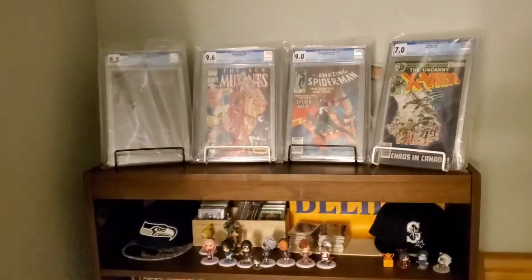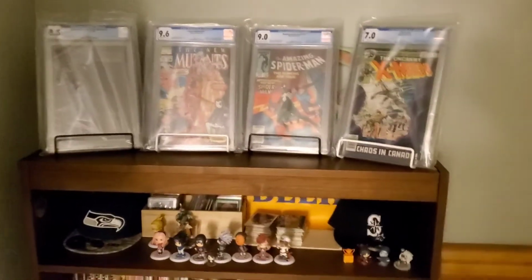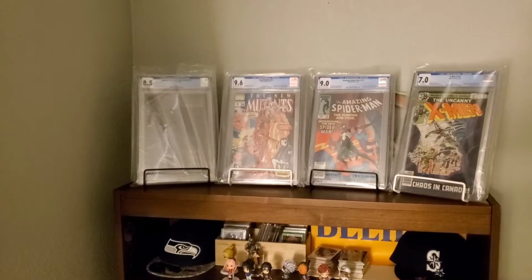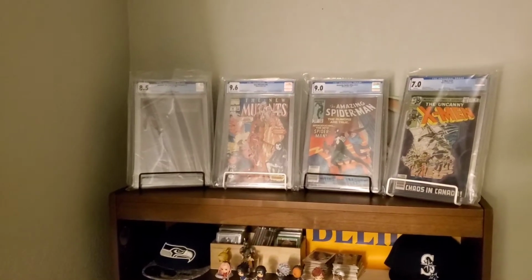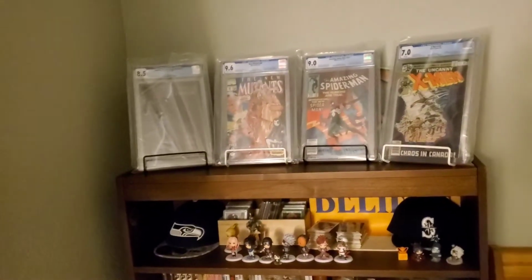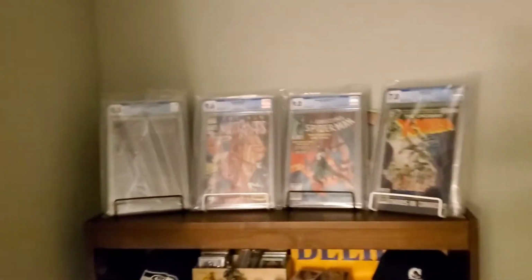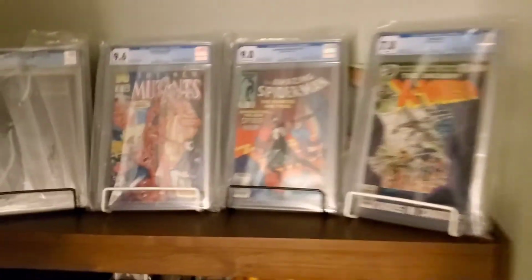For now, this is as good as it's going to get. In fact, I don't even have enough shelf. I've got 3 more books coming back. I'm submitting about 10 more books, so I'll have a total of probably 17 slabs. I can't fit them all in this corner, so what I'm going to eventually have to do is just keep them in a box somewhere and present the high grade ones. You rotate them in and out, so I'm looking at different comics. But yeah, here are the books.